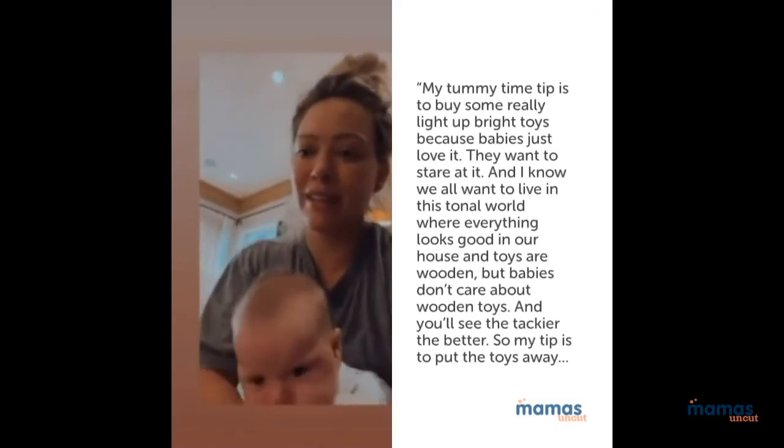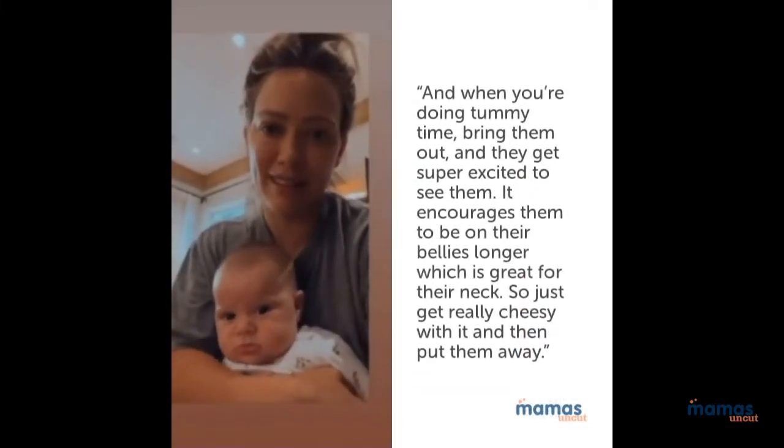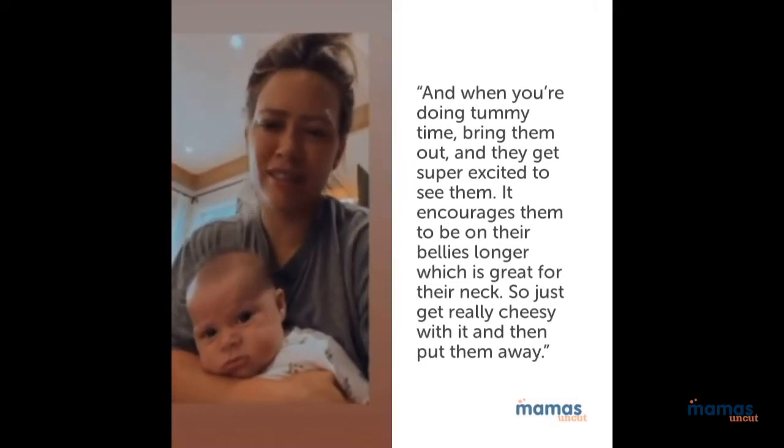So my tip is to put the toys away, and when you're doing tummy time, bring them out and then get super excited to see them. It encourages them to be on their bellies longer, which is great for their neck. And just get real cheesy with it. And then put them away.